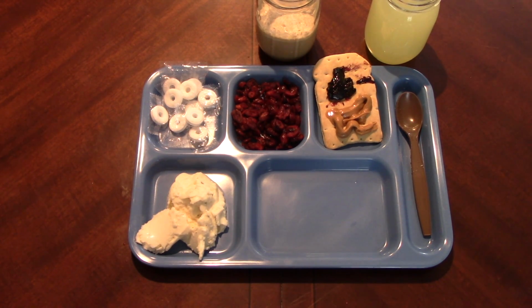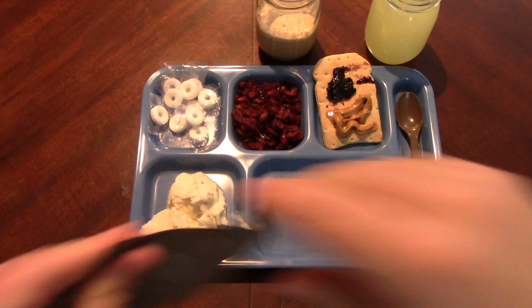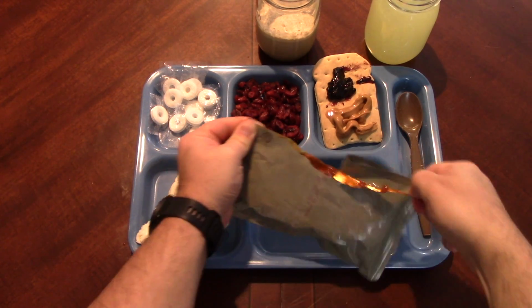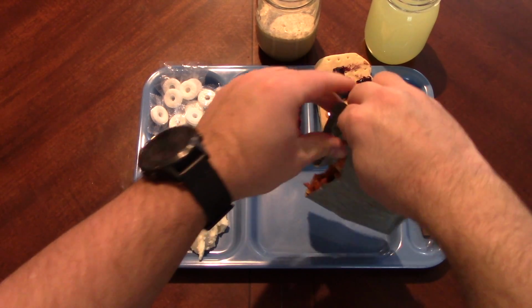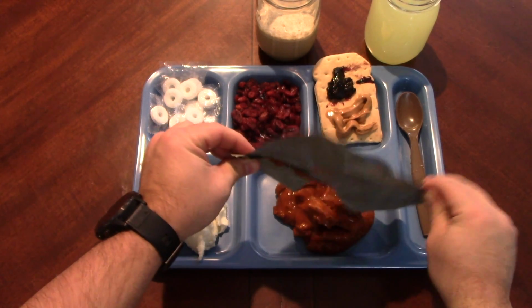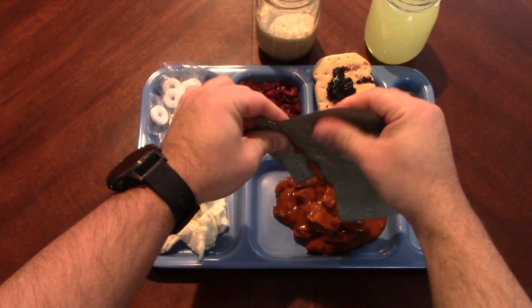I can only imagine, it makes sense why they would change that if you think about it. Because it's like, what person out in the field wants to sit there and mix their mash? I don't know, I could be wrong. Just takes one bit of effort out of it, I guess. So it makes sense. And here is our beef strips in a savory tomato-based sauce.